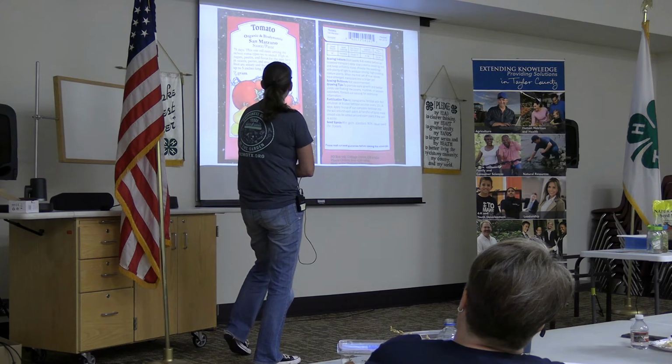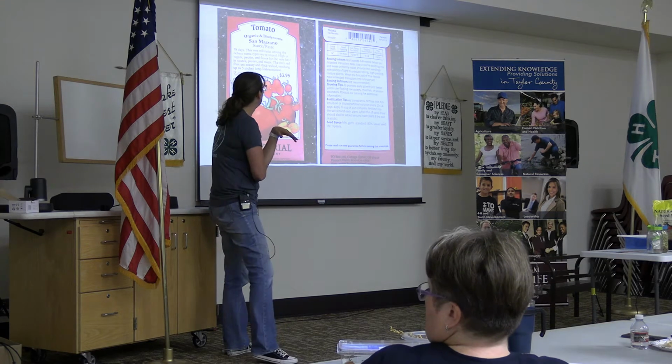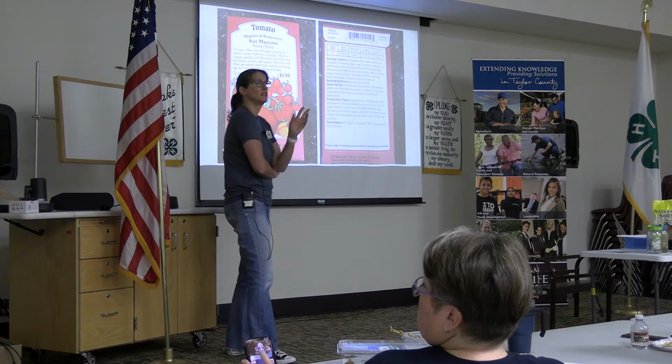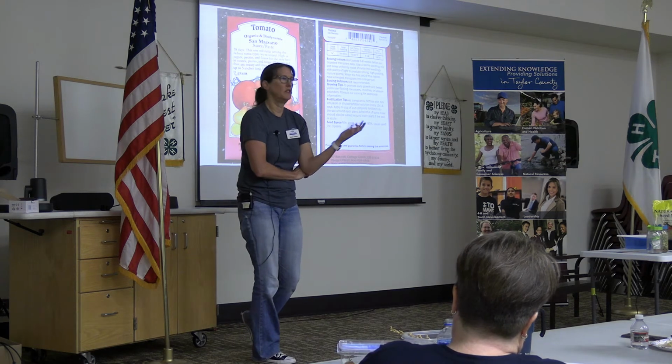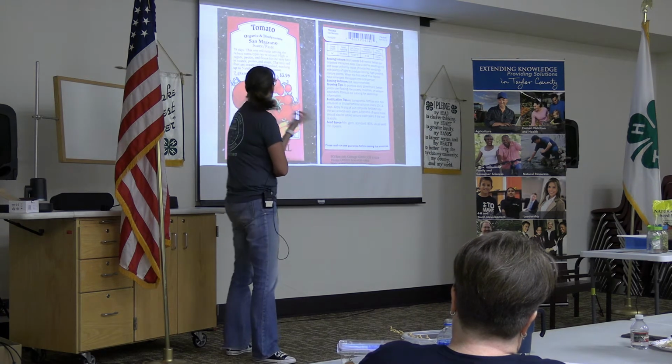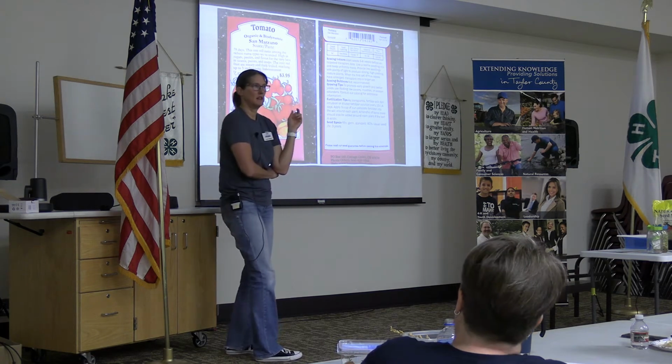And then an indeterminate tomato. I'm not going to get too far into the weeds on this, but tomatoes are generally indeterminate or determinate. And that does make a difference. We can talk about that if you want to, but that's a little beyond the scope of this presentation. Any questions about the seed packet?